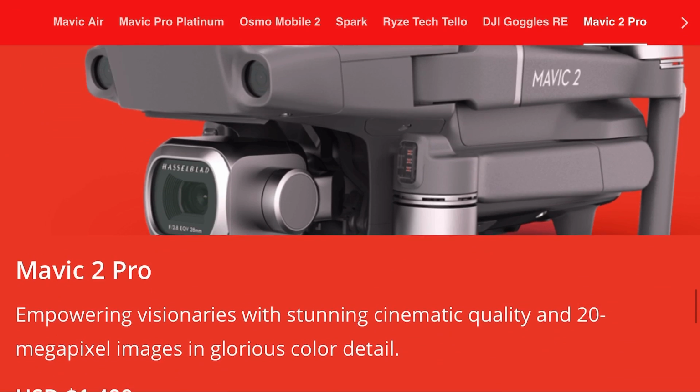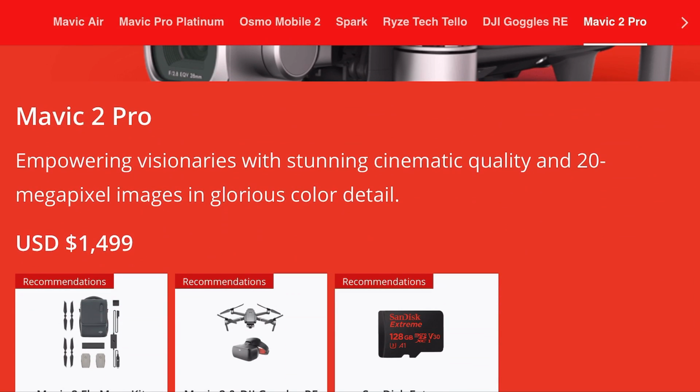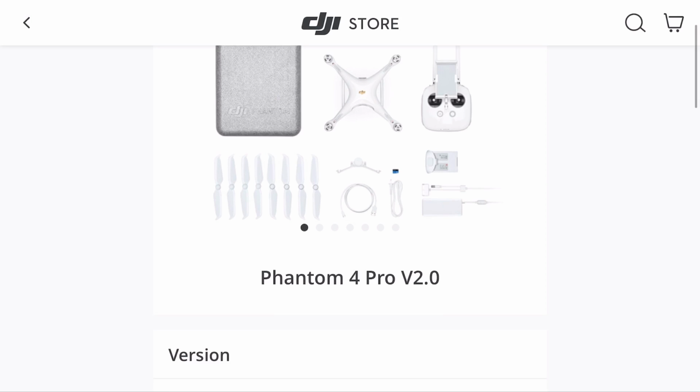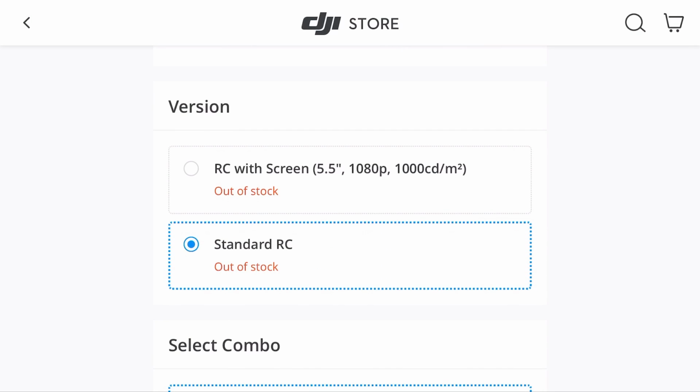And Mavic Pro 2. And yeah, it doesn't look like they have any deals on it. It's too new of a drone. Now, the funny thing is there's no deals for the Phantom 4, and both are out of stock, so that's really curious this time of year that they wouldn't have them in stock.